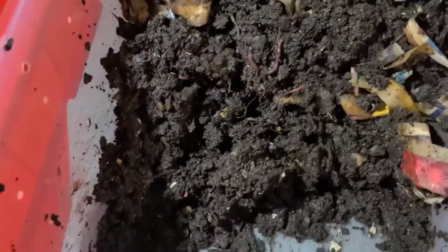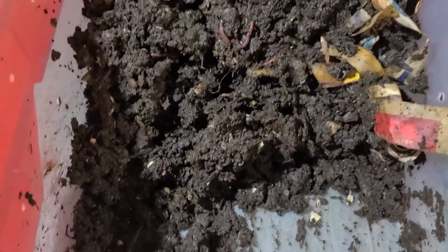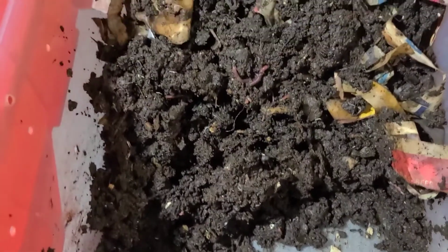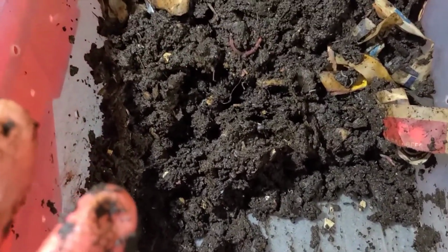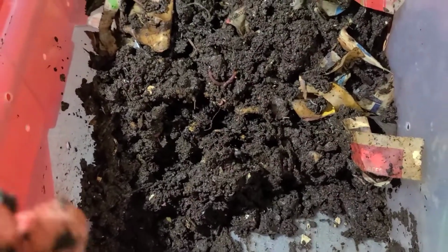So this is my update on what's going on with some of my oldest set of worms and how big they can grow. They are a bit over 4 inches for the really big ones, and they are a little over an eighth, I would say 3/16 of an inch fat. So I'm pretty pleased. So this is my update, guys.